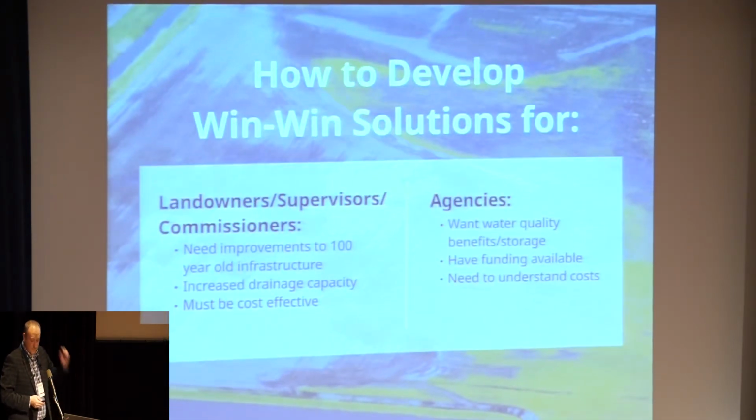So how do we develop win-win solutions? Now, I started out saying that we get hired by the drainage authority or the landowners to look at a problem. How do we fix this system? How do we improve it? How do we drain the landscape better?